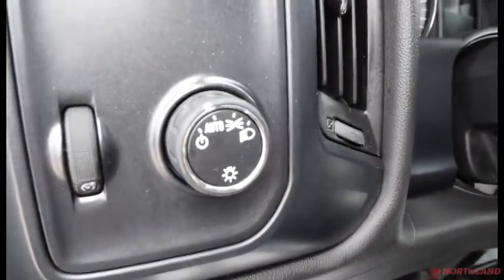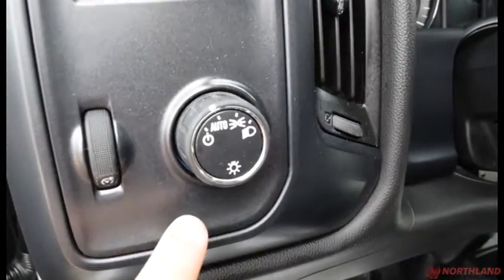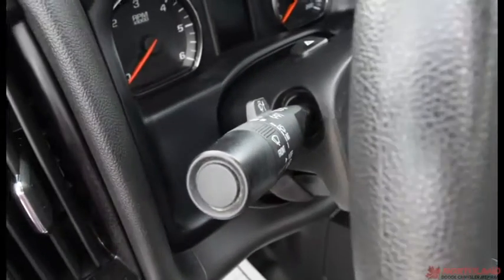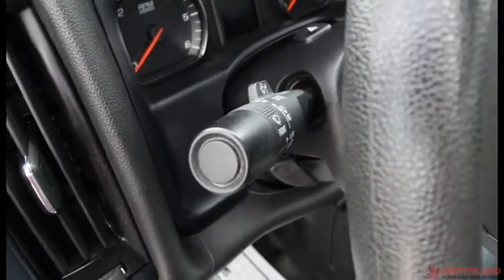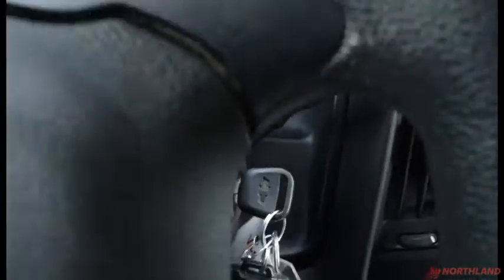You do have the controls over your lights here, so the on, the auto, the off, and the daytime running lights all hanging out in here, as well as your in-cabin light control right there. And this guy here does control your turning signals, your high beams, and your windshield wipers. Okay, let's start her up. So, key in the ignition, and we are good to go.